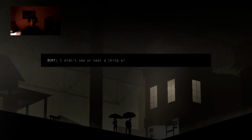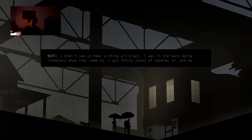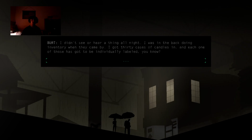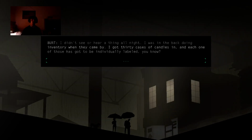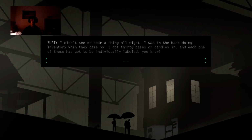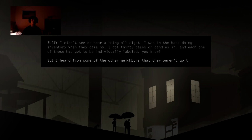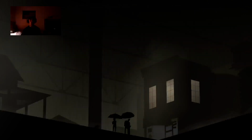Okay, let's see. Bird. I didn't see or hear a thing all night. I was in the back doing inventory when they came by. I got 30 cases of candles in. Each one of those has got to be individually labeled, you know. But I heard from the other neighbors they weren't up to anything. Weren't up to any harm, just passing through.